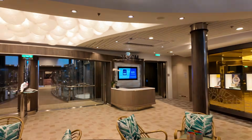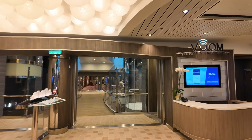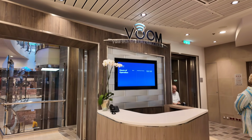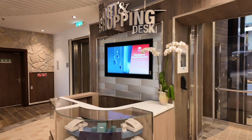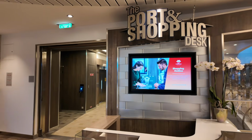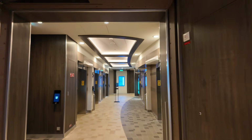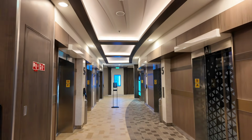And then this gives us a look at the aft of deck 5. You do have the Zoom help desk, so if you have internet problems, you can get help for those problems on deck 5. And then also on deck 5, you have this port and shopping desk. And when this is manned, this is someone who will help you with the shopping, both on the ship and off the ship.